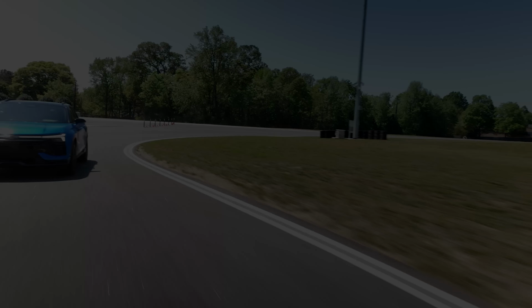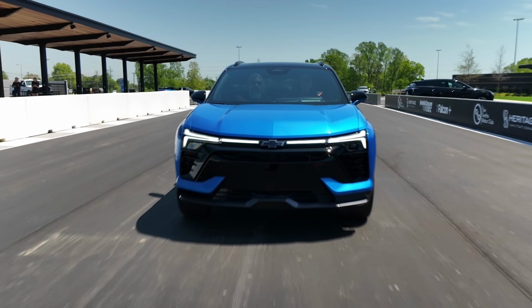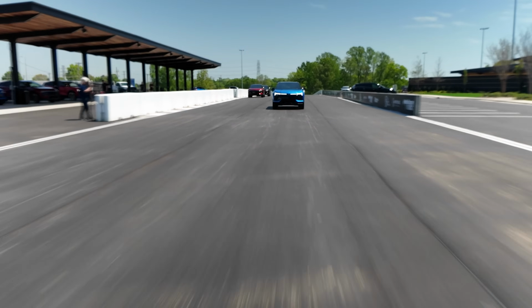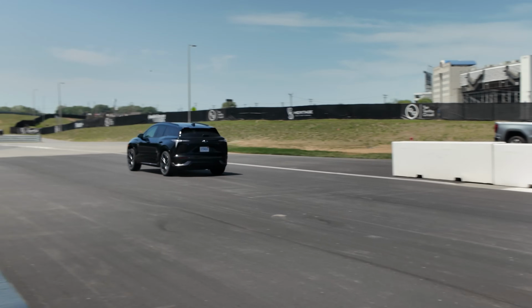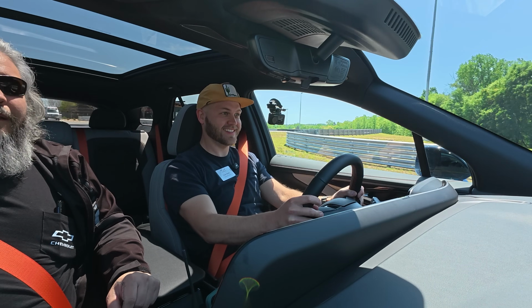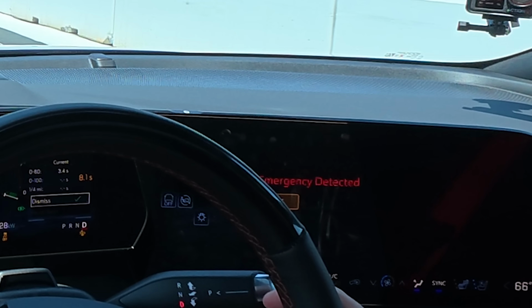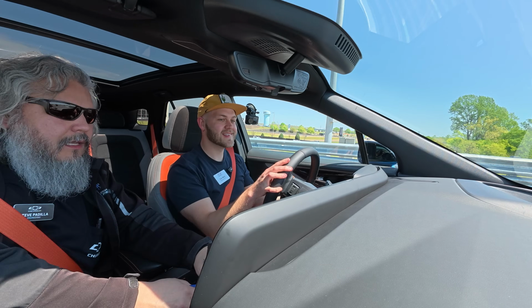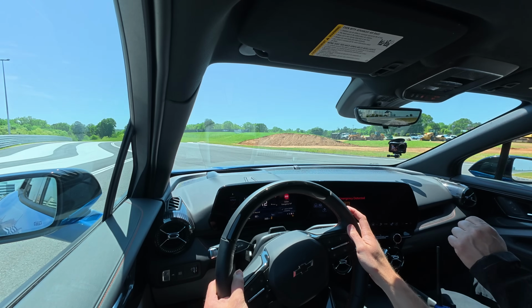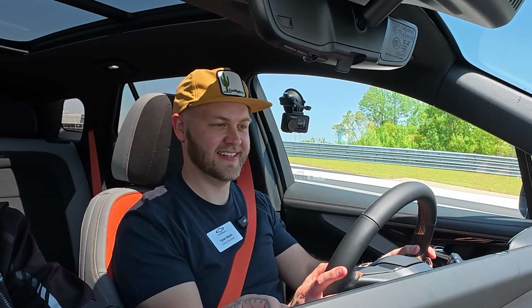I also got to experience firsthand how Chevy handles an emergency, or I guess a presumed emergency. After a quick 0 to 60 pull and some elevation change, we managed to set off the emergency braking and get ratted out by OnStar. And that's 60 already. Ooh, strong brakes. Now do you require police, fire, ambulance? No, we do not. We're on a closed course. It's good to know the system works, but it might be worth having Chevy disable that system in competitive mode.